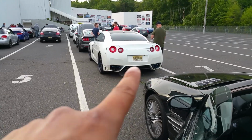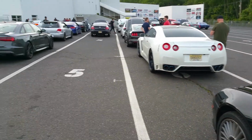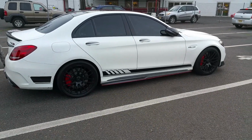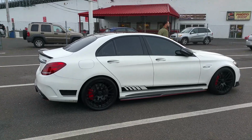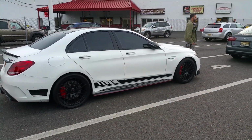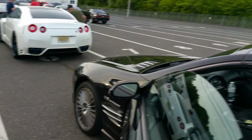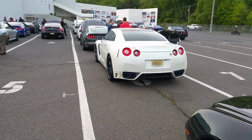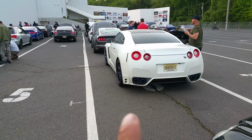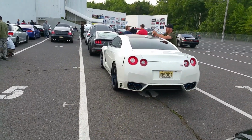So we have a GTR with a Dr. Boost license plate. I kind of wish I was going against the C63 AMG, because I drove one of these for a while and I loved it. I know this thing is really, really fast, and I think my car would give it a run for its money. But I don't know who I'm going up against. Hope it's not this guy. This guy's going to absolutely cream me.